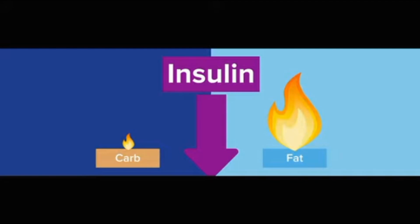It's kind of like the body is a hybrid Sonata. It has an option. The engine can use two fuels. And so in this case, if insulin is low, it shifts our metabolic engines to use fat for fuel and less carbohydrate or less blood sugar.